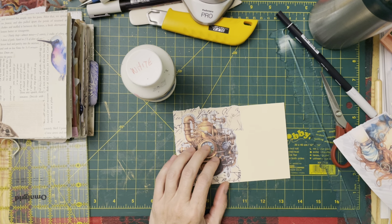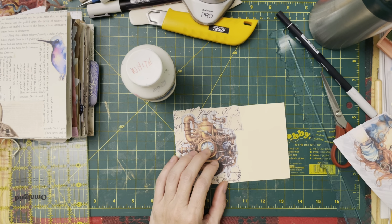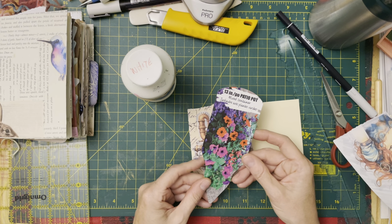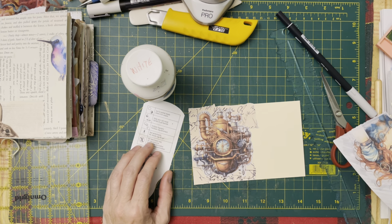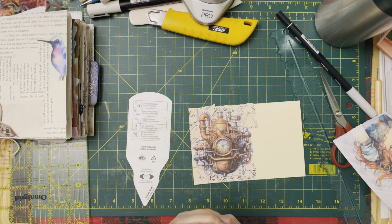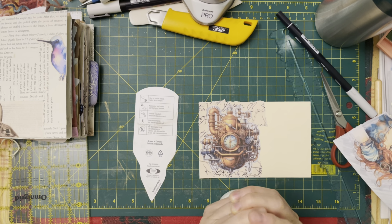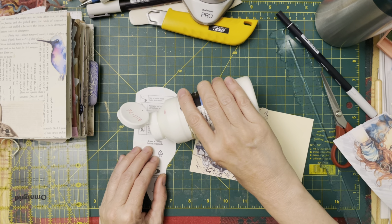What am I doing? I want a little bit. I want a palette. I'm gonna use the back of this. This is a plant label. And I have a ridiculous number of them, because I am fundamentally incapable of throwing them away. I know why, because that side is really pretty. Okay, I don't need a lot. I need a drop.